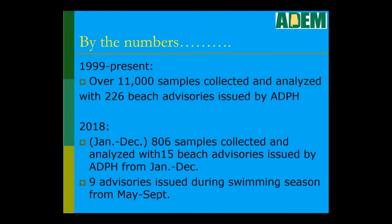From 1999 to the present, we've collected over 11,000 bacteria samples in the B.E.A.C.H program. 226 advisories have been issued by the health departments. Just last year, from January to December, 806 samples were collected and 15 advisories were issued. 9 of those advisories were issued during the swim season. Now, that's just the number of advisories. In case the question should come up, I don't know exactly how many days each of those advisories covered right here.